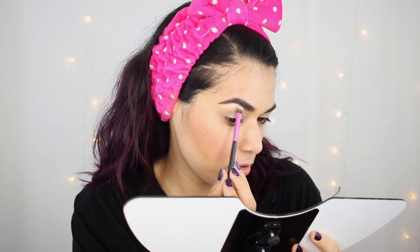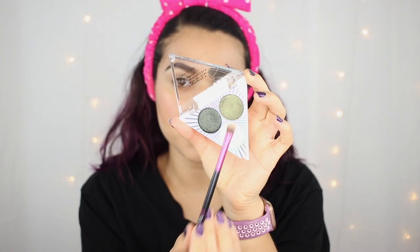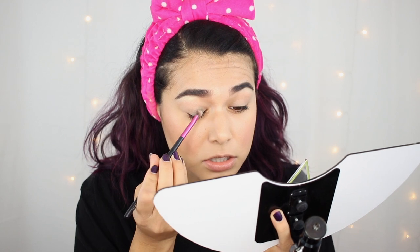That's pretty. I'm taking the medium moss shade and that's gonna be going all over my lid. And this is one that I had an issue with yesterday. It was just really stiff in the pan and it was hard for me to pick up color. So let's see what happens. Okay, it's already applying to my eye a little bit better than it did with just a finger swatch. So that's good to know.